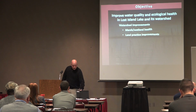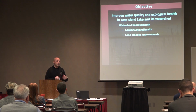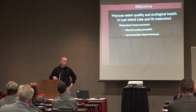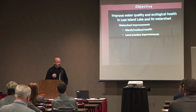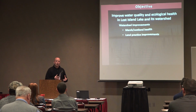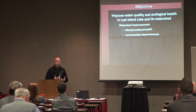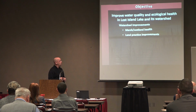Breaking this down, of course, one component of looking at lake health is the watershed and the health of that watershed. When we looked at the problems associated with Lost Island Lake, it has a fairly small watershed, and I'll get into some of these figures in the next couple slides. The watershed has about a 4-to-1 watershed to lake area ratio, so it isn't big, but it has a lot of marshes, a lot of wetland components. Those wetlands were not in good shape, very turbid, devoid of a lot of aquatic plant life, just not healthy. So one of our objectives was to improve the health of these watershed structures, the wetlands in the watershed of Lost Island Lake.